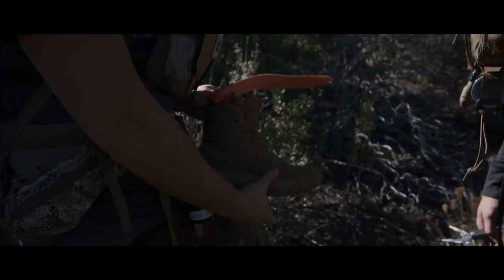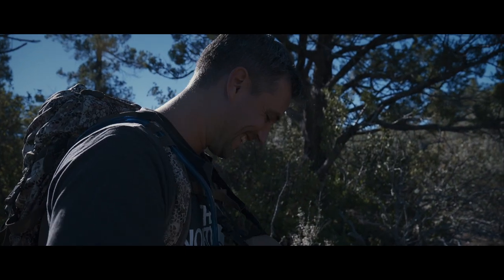I like your purple socks. Thanks. Daddy stole from one of those socks. I did. They're super comfy.